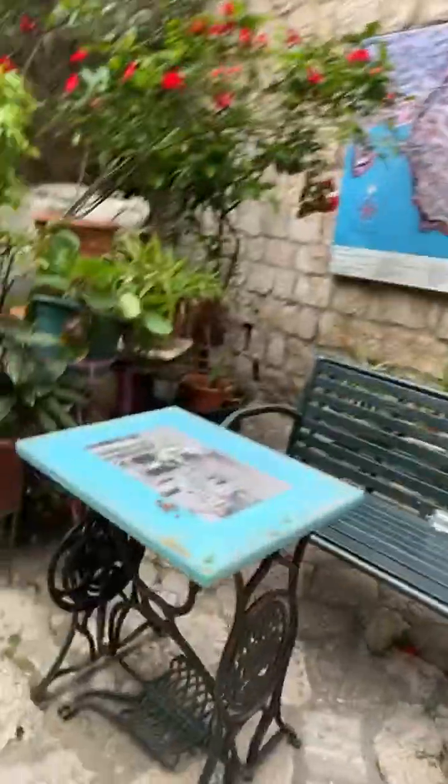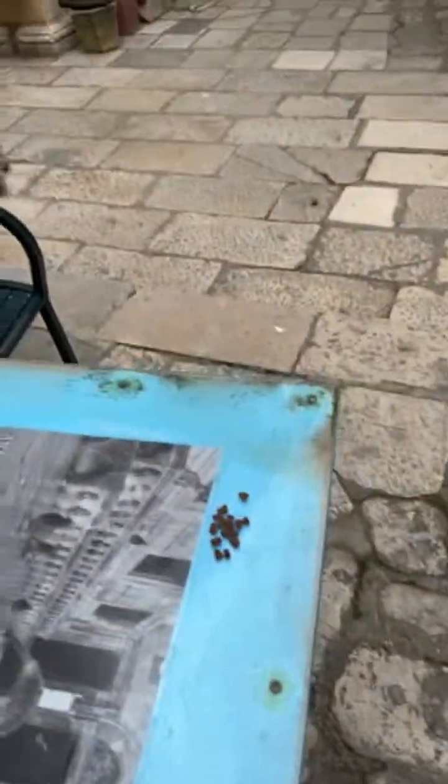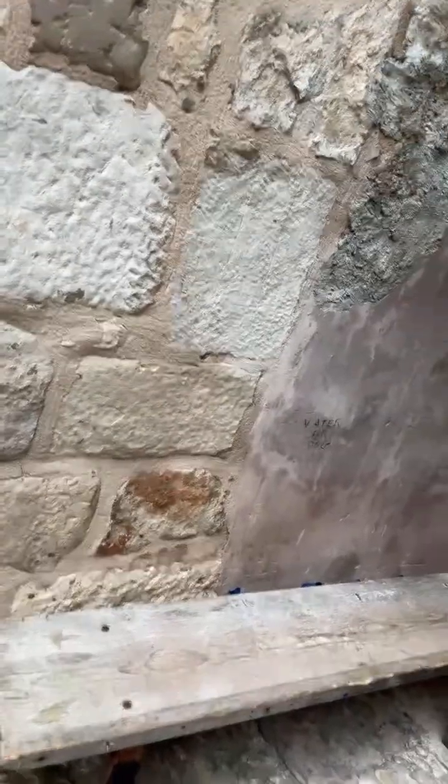City walls up there. There's a cat up there. There he is. Got a nice little garden, bits of food, and the map. Got some change for this box. Let's put a bit of change in this box. Let's have a look.